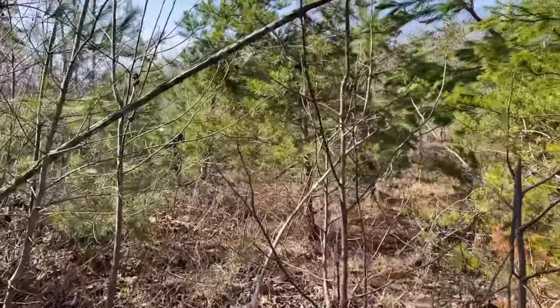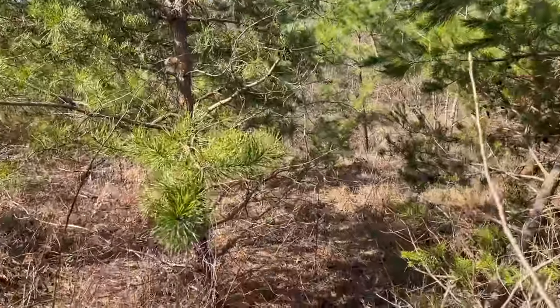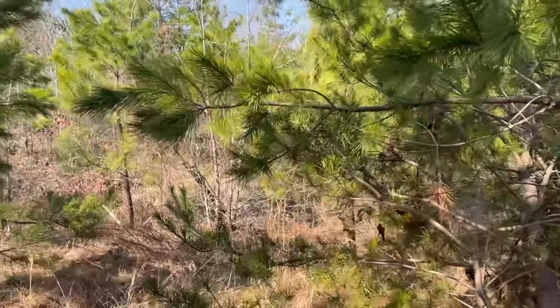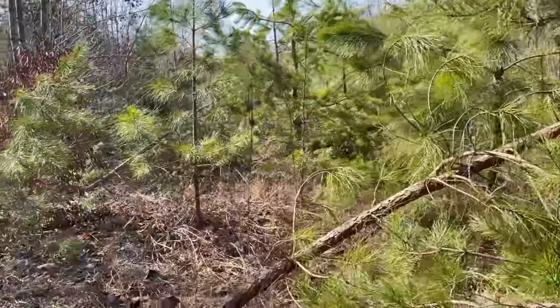So we're gonna whack our way through this kind of nasty stuff in order to hopefully pop out in some pristine scarlet king habitat. I will check in with you guys when we get to our main destination for the day.